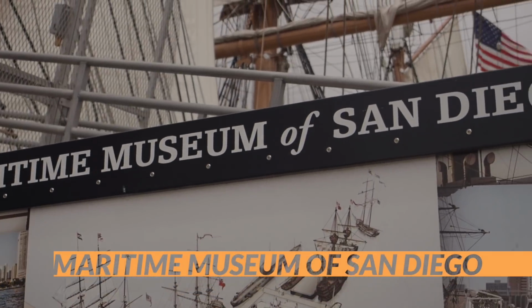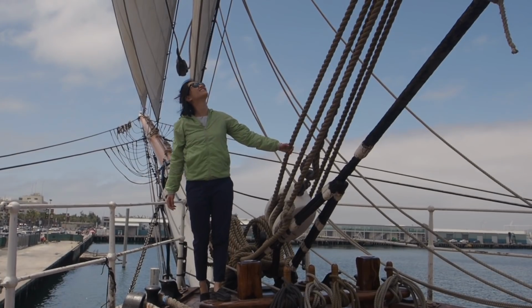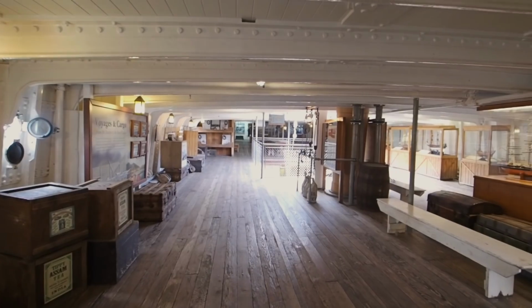Conveniently located beside the Hornblower and the Midway is the Maritime Museum of San Diego. What you're looking at here is the Star of India, which is the oldest active iron-hulled merchant ship in the world, which is really, really cool to see.